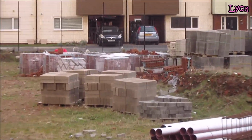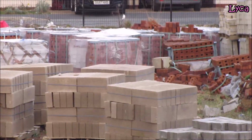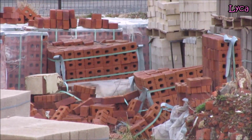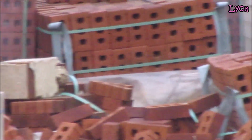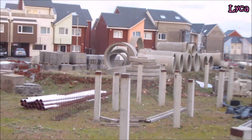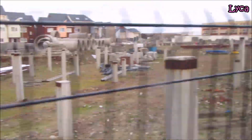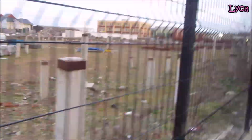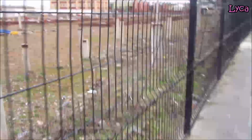So let's zoom in there. You can see building supplies, you can see breeze blocks, you can see actual bricks. We zoom in a little bit and there's all these big pipes and concrete tubes, whatever you'd call them. Well, there's zero evidence of any work going on. I mean, I guess work will start eventually. There are some houses that are partially built and they look like they're almost built.